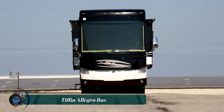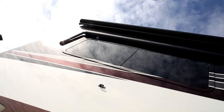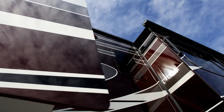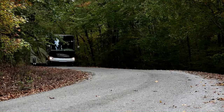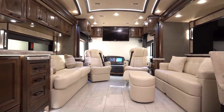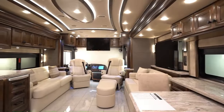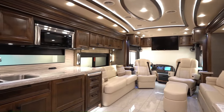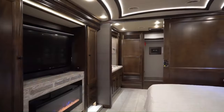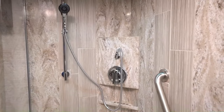The Tiffin Allegro Bus XSP40IP is a luxurious Class A diesel motorhome that offers a spacious and comfortable interior, a powerful engine, and a wide range of amenities. It is built on Tiffin's Powerglide chassis, which is designed for a smooth and stable ride. Inside, the Allegro features a spacious living area with a large sofa, a dining table, and a fully equipped kitchen. The master bedroom has a queen-size bed, a walk-in closet, and a private bathroom.